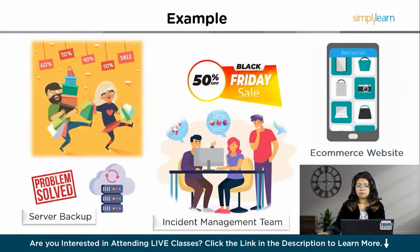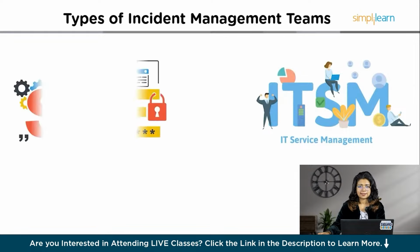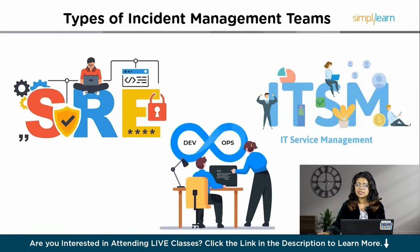So we have now understood the importance. Let us discuss the types of incident management. ITSM, or IT Service Management teams. They are the general practitioners of IT, ensuring all IT services align with business needs. Site Reliability Engineering, SRE. They are the specialists focusing on building robust, scalable systems to prevent incidents. DevOps. They are the bridge between development and operations, aiming to make software delivery faster and more reliable. Each team brings a unique perspective, but all aim to keep your IT running smoothly.